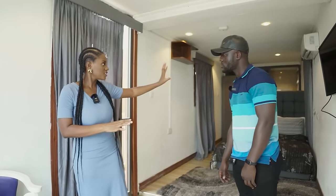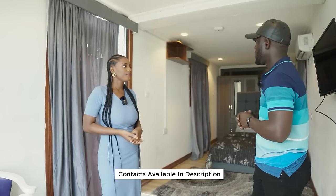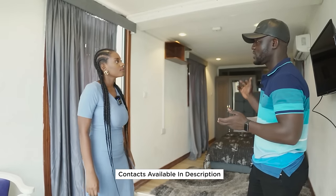So will this include a finished bathroom, finished kitchen? Yes. All installed, everything, all installed. You get fans, you get your lights, and there's one thing that I don't know if you've taken notice of here. We don't have fans in here.